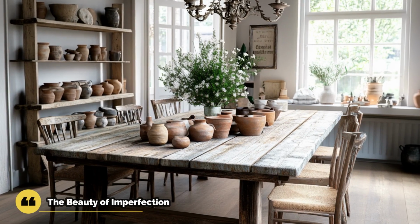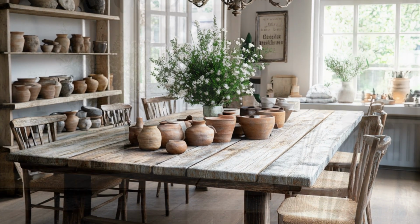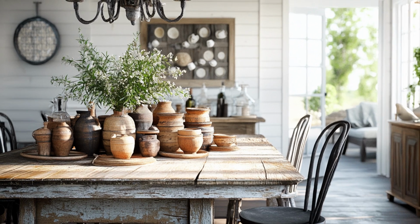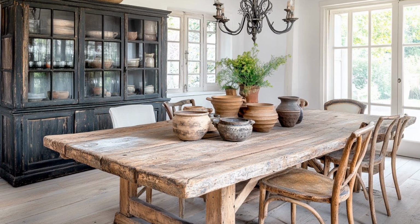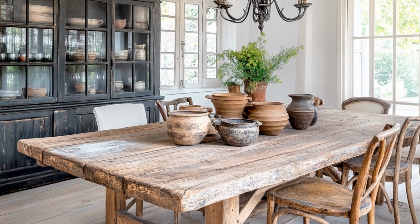The Beauty of Imperfection. One of the most endearing aspects of Bunny Williams' aesthetic is her embrace of imperfection. She believes that a home should feel lived in and loved, not overly polished or perfect. This means allowing for a bit of wear and tear, whether it's a slightly frayed rug, a weathered wooden table, or a collection of mismatched china. These imperfections add character and charm, making a space feel more authentic and personal.